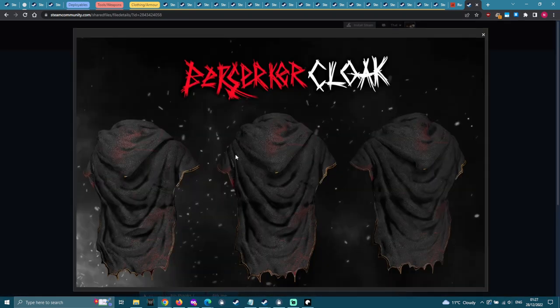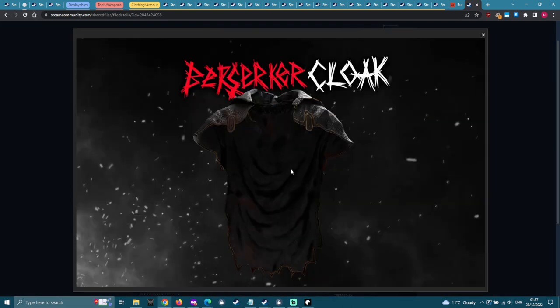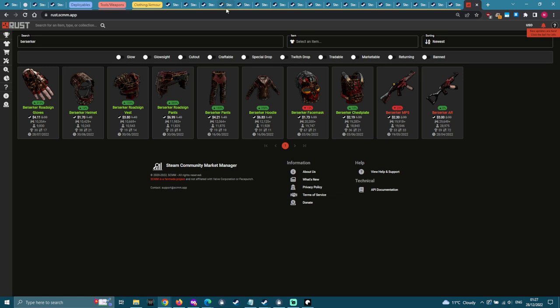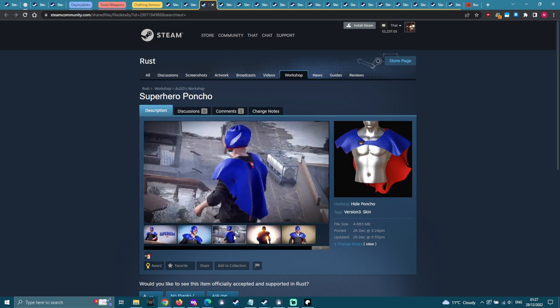So, here's the back of it. And here's the front. They cut out all the front part of the jacket to make it look like a cloak, like a very big cape, basically. It wasn't accepted, and we pretty much know why. I don't think this is allowed because it's easy to confuse people about what you're wearing, which is a problem.